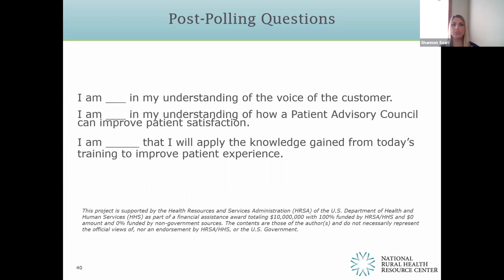So before we jump into questions, we'd like to take a moment to pull up our post-polling questions. Patricia, please pull up the poll. I am confident to unconfident in my understanding of the voice of the customer. And then Patricia, if you could just give a few more seconds, that would be great. So it looks like 85% are confident and 15% are somewhat confident.